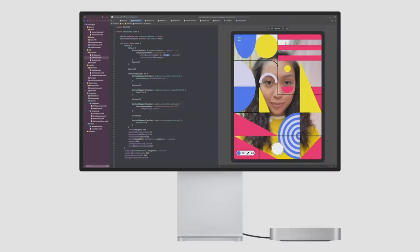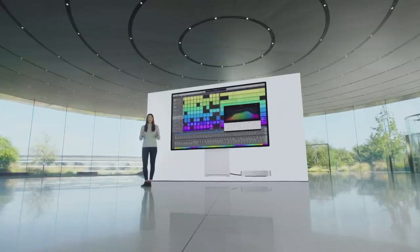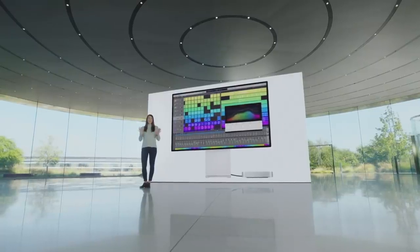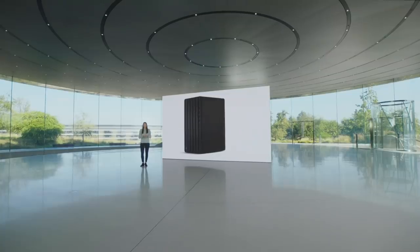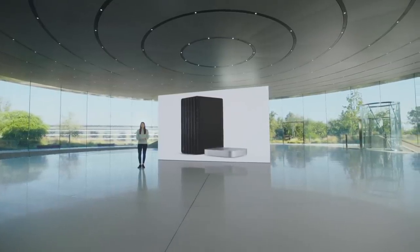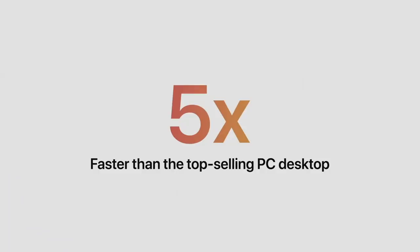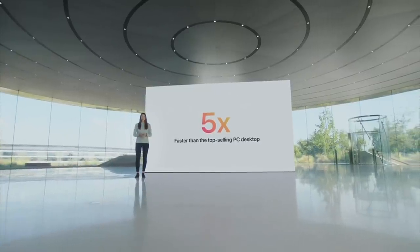So if you're a developer compiling a million lines in Xcode, or a musician using Logic Pro to take music production to a whole new level, performance never skips a beat. And the 8-core GPU gives the Mini a gigantic 6-fold increase in graphics performance. In fact, if you compare Mac Mini to the top-selling PC desktop in its price range, the Mini is just 1/10 the size. And yet, it's up to 5 times faster. Mac Mini just blows the competition away.